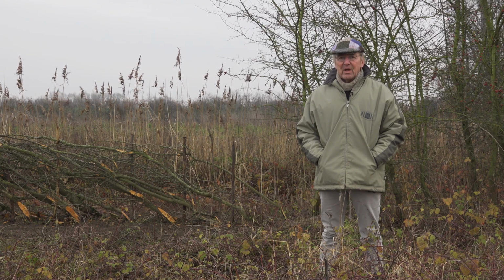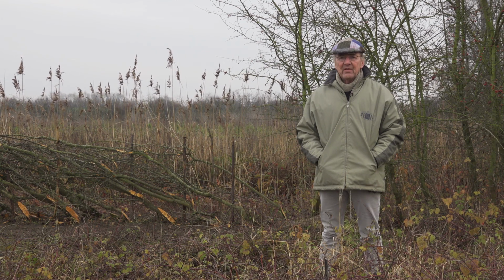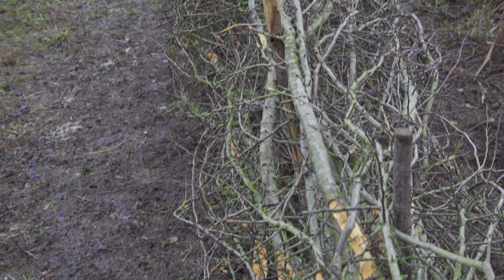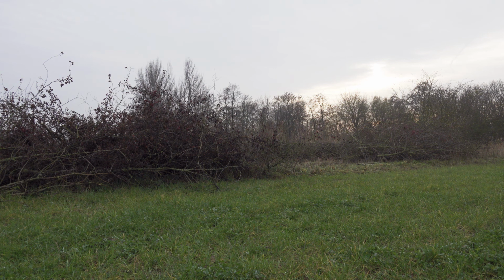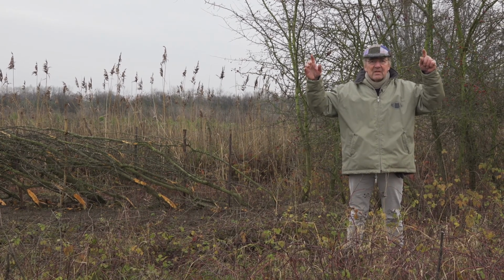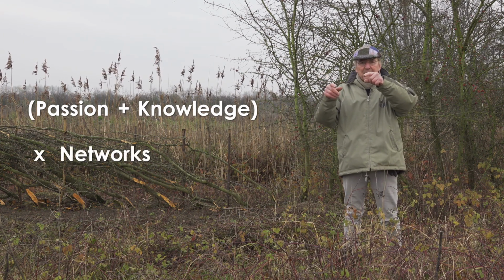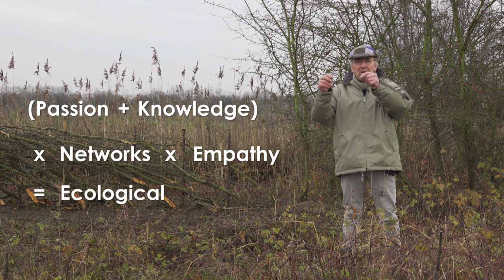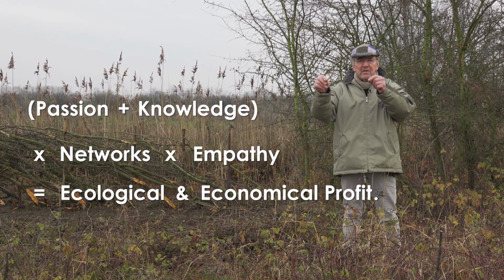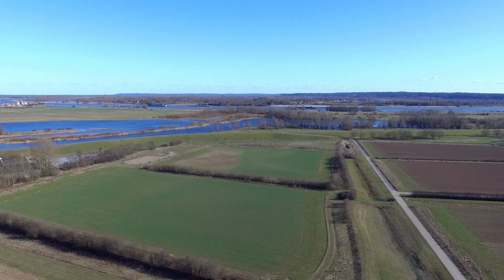Let me go back to my introduction, where I stated that we try to do everything at once, including seeking benefits. In my point of view, a farmer seeks both economical and ecological profit. Elaborating how this works goes too far. We simply say that the sum of passion and knowledge times networks times empathy is success, namely ecological and economical profit, period. We feel that nature seems to be driven to give us back lost diversity and healing landscape.